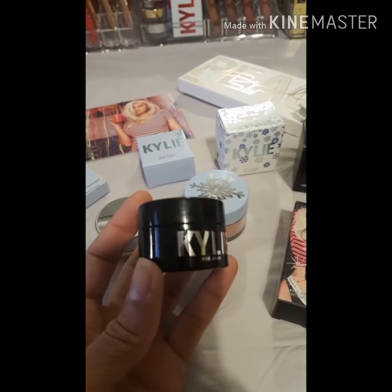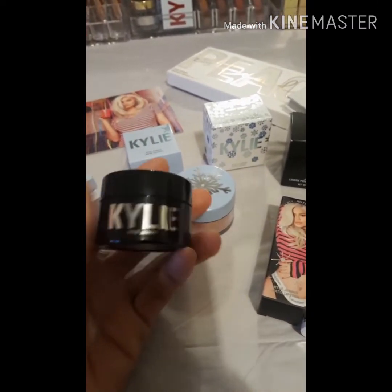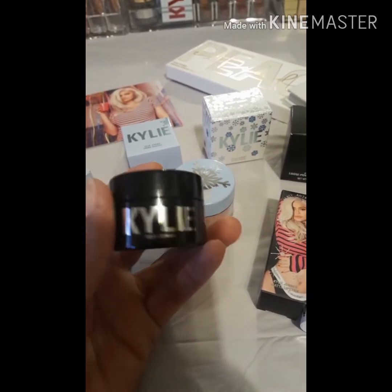And this is Tahiti. It's the same as this, but this is just her classic color here.